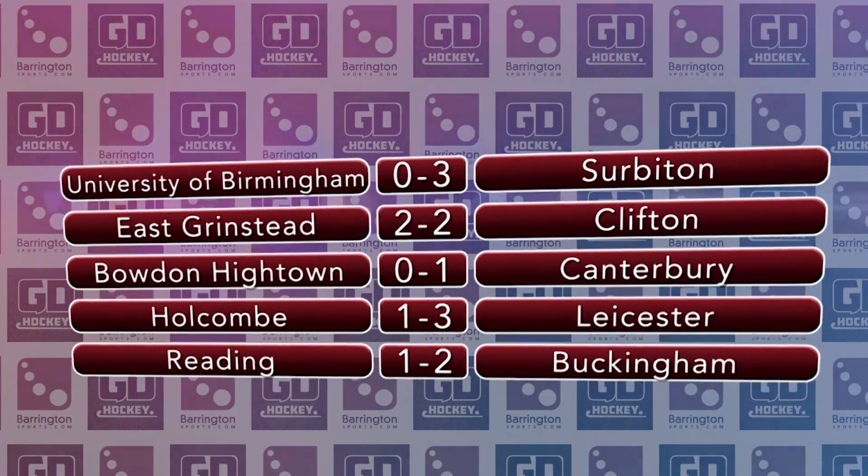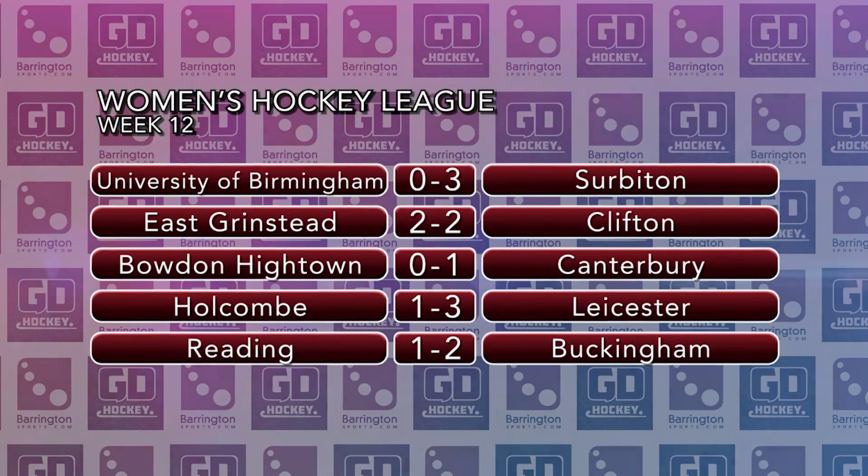In the Women's Premier League, there were some significant results at both ends of the table. The top 2 in the table faced off in Birmingham, with Surbiton overcoming their hosts by 3 goals to 0, with goals coming from Evans, Page and Hunter. East Grinstead played out a 2-2 draw with Clifton in the battle for 4th spot. Anna Kolarova scored the only goal of the game as Canterbury won away at Bowden Hightown.